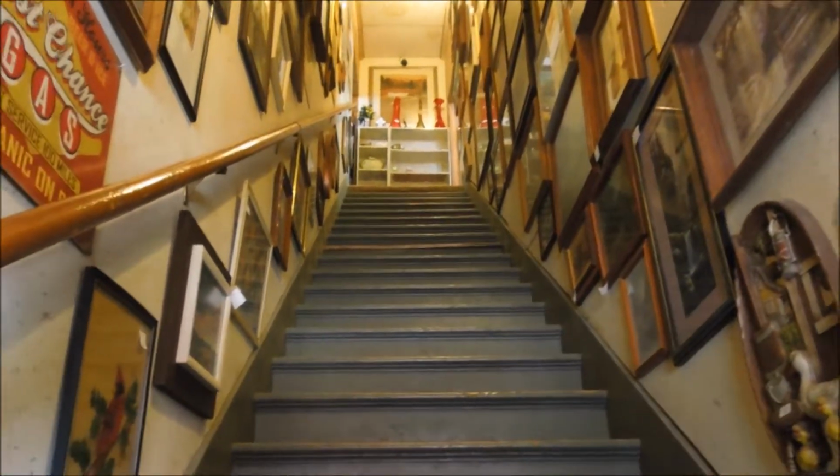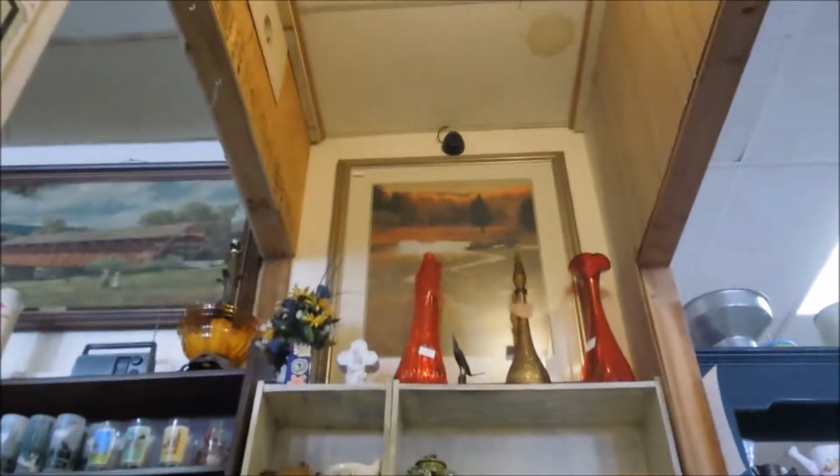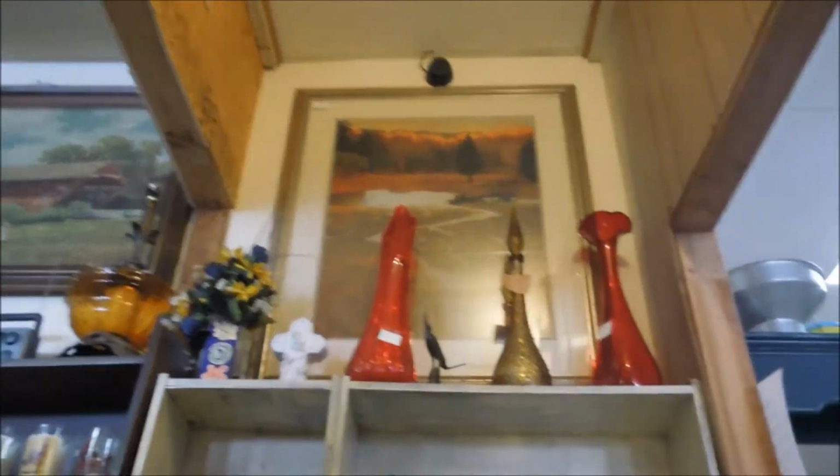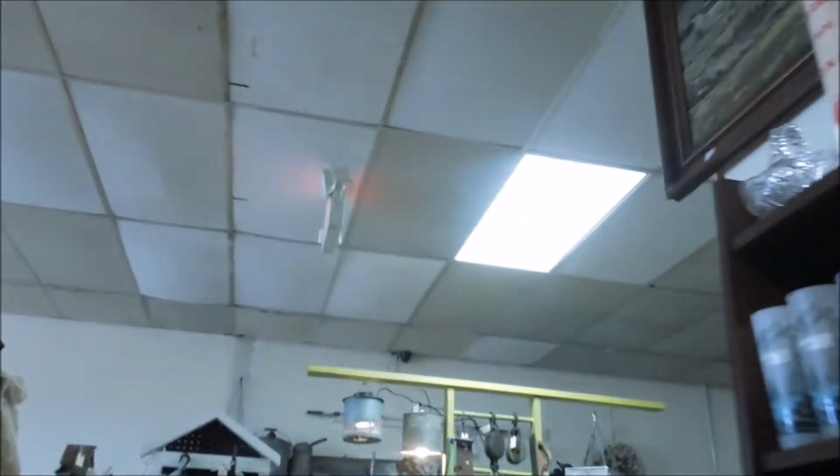Now we'll take a quick jog up the stairs. Who are we kidding? I'm not running up any stairs. If you turn left at the top of the stairs, you'll be facing right at booth 39, one of my favorite places to visit.